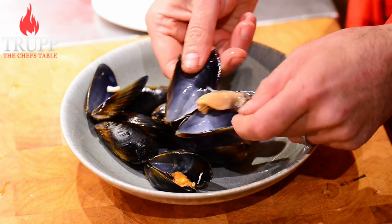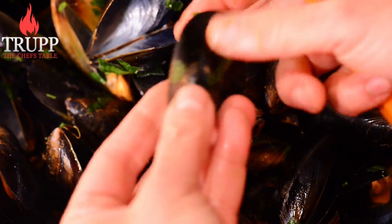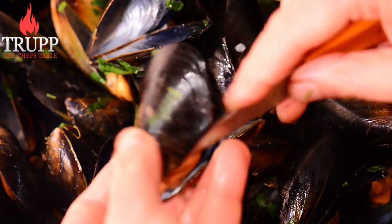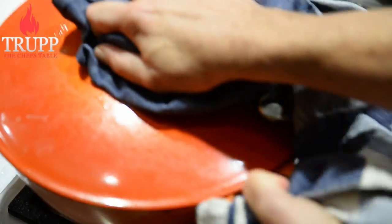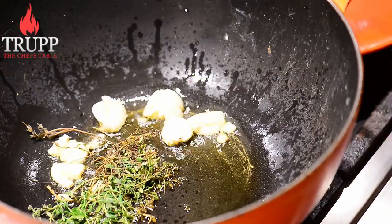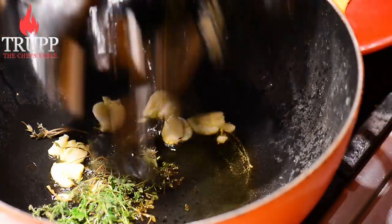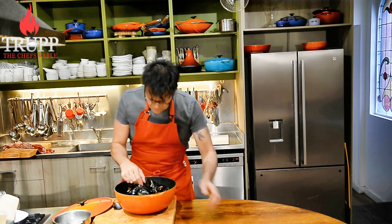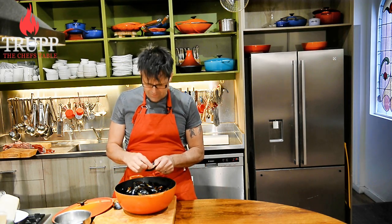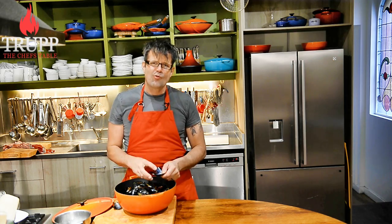Therefore, you can just open them up by getting a knife, but best just use a shallow pot when you cook them. You shake them a lot during cooking without removing the lid. Make sure your pot is really, really hot before you put the mussels in. Yum. I love mussels. Now there's a recipe below for what I just did here. So, so good. Oh, the story.